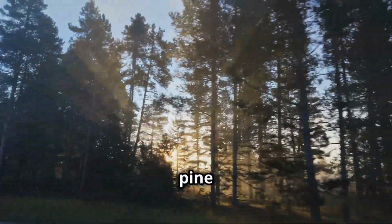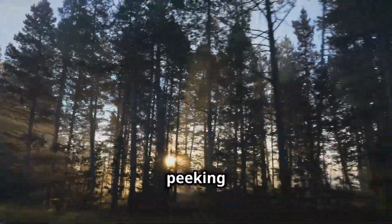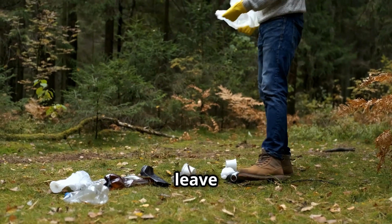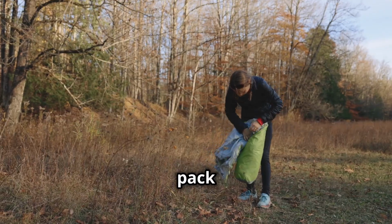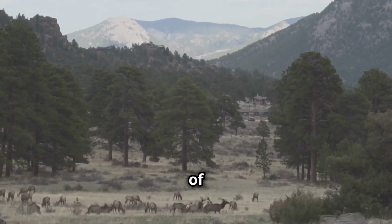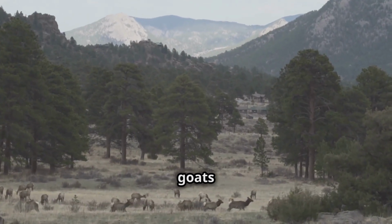Imagine waking up to the sound of birds chirping, the smell of pine needles in the air, and the sun peeking through the trees. Just remember to be respectful of the environment and leave no trace behind. Pack it in, pack it out, people. Keep an eye out for wildlife. The Black Hills are home to all sorts of critters, from deer and elk to mountain goats and even the occasional black bear.